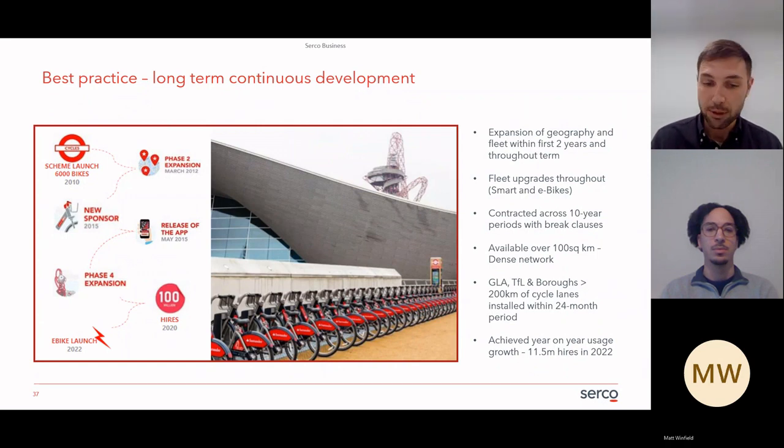Technology is moving very quickly in this industry. The launch of new products is another important factor in ensuring a scheme stays relevant and continues to attract new users. So as the technology moved on, so did the system, and we integrated new technologies such as the first mobile app, bringing in smart bikes and subsequently bringing in e-bikes.